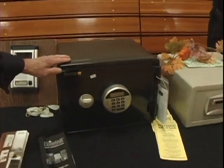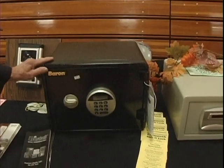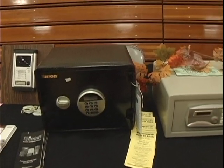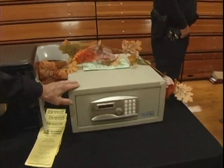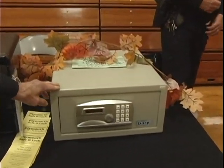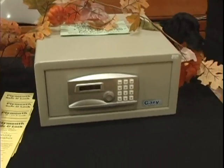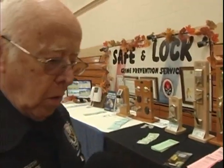We've got a lot of safes. I didn't bring the big ones, naturally, because I can't lift them. These are bad enough to lift, but we do have all the safes, from big ones to little ones. And this is a computer safe. This is the one the college kids like because they can put their computer stuff in it and anything else they want. And we've been with the crime fighters now for years, and we continue to be for years.